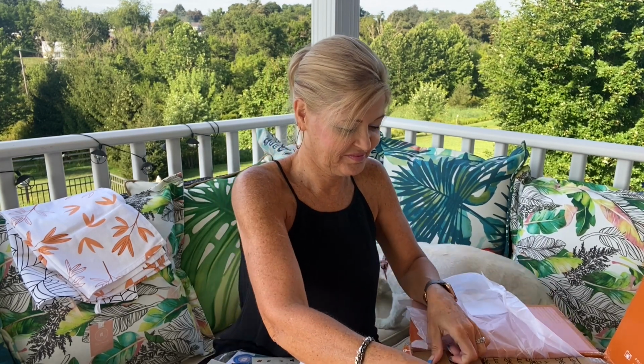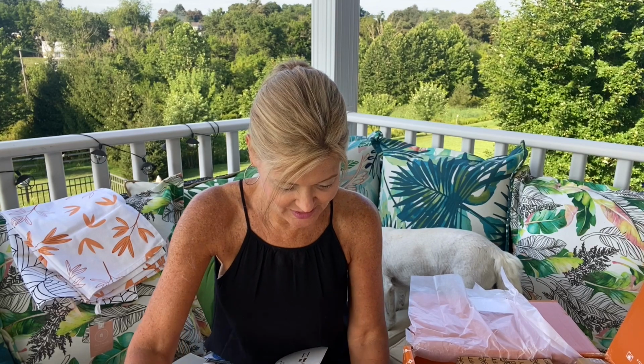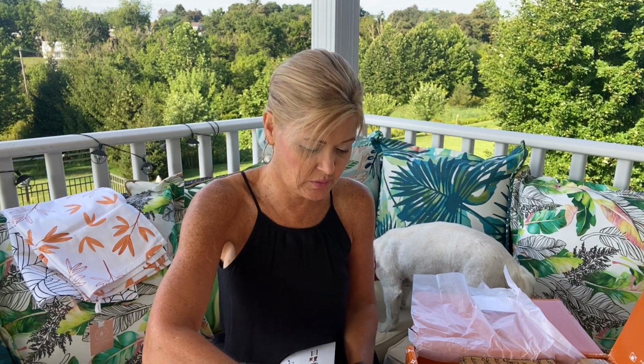Okay, let's dig in. Pulling all kinds of stuff out, ZZ. ZZ's ready to make a run for it. I'm making way too much noise for her.